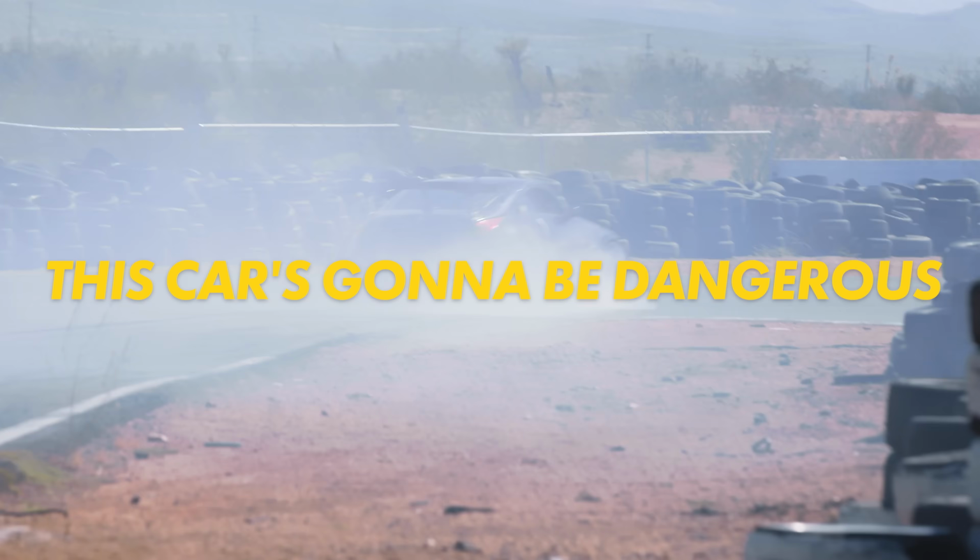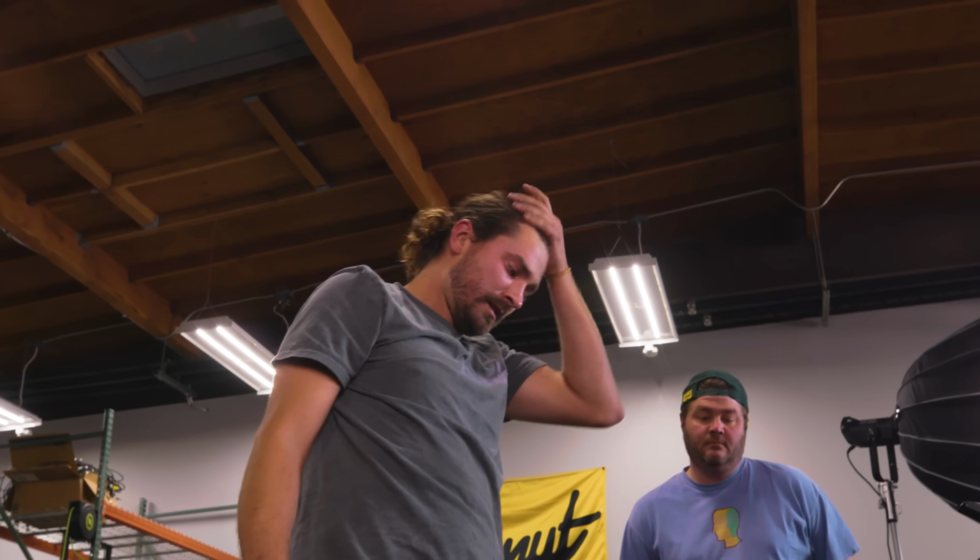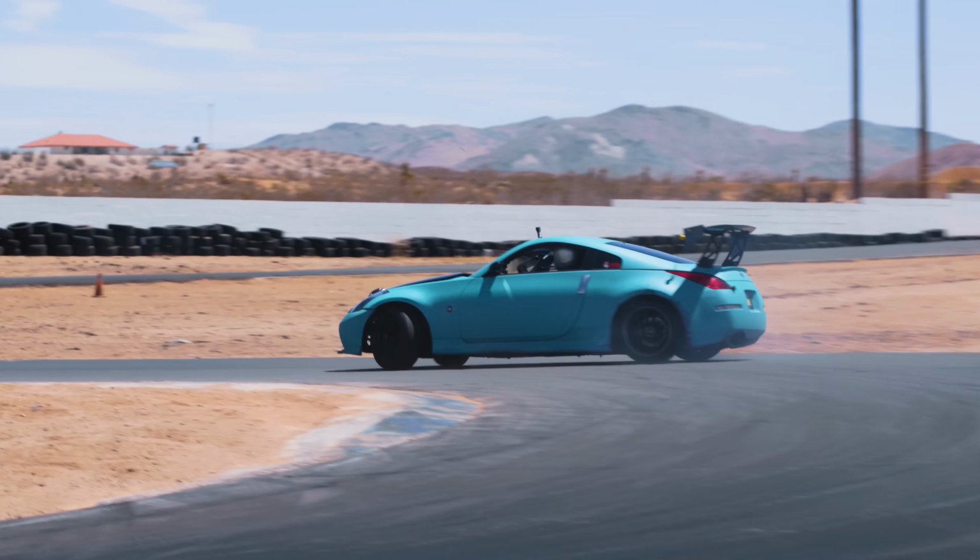Dude, this car's gonna be dangerous. Come on, you. Oh, God. We've built a weapon that we're not necessarily capable of handling.